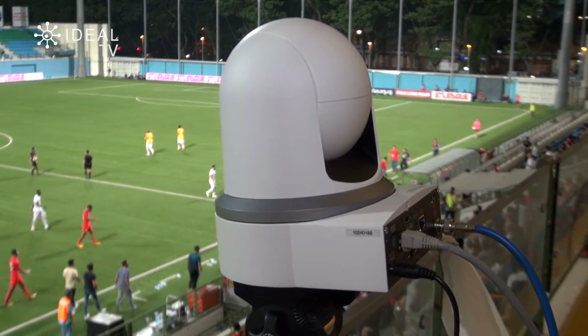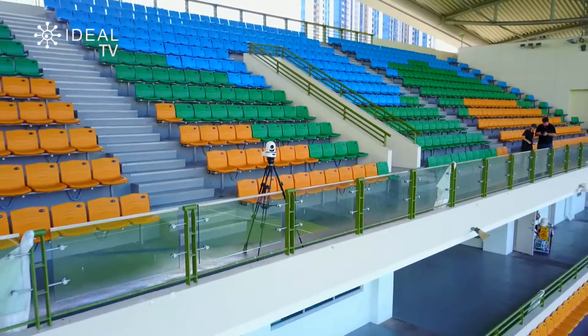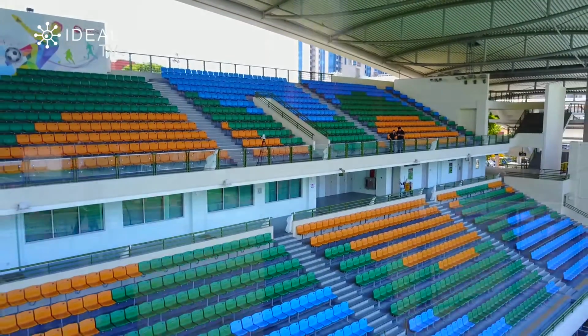So this is a real hybrid system. The reason for the IP side is in another stadium we might want to set this camera up on the far side, long cable run or maybe inaccessible. We can run the whole thing remote control over Wi-Fi, over 4G.